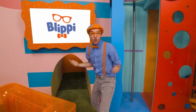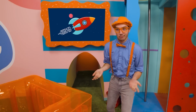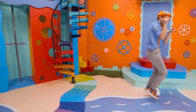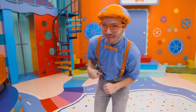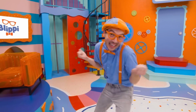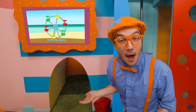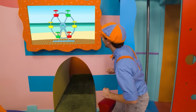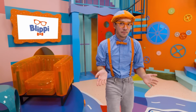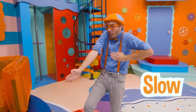Whoa! You could be really fast, like a rocket ship. Or like a horse. Ooh. That was pretty silly being a horse. Can you think of anything that goes really slow? Okay, let's keep thinking. Ooh. You know what goes really slow? A Ferris wheel. Ooh. And a snail!